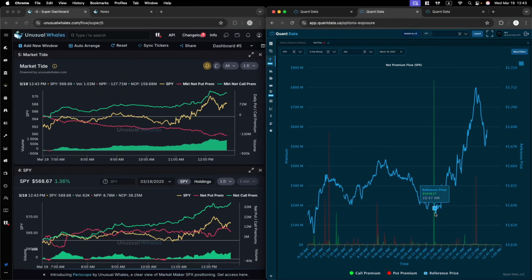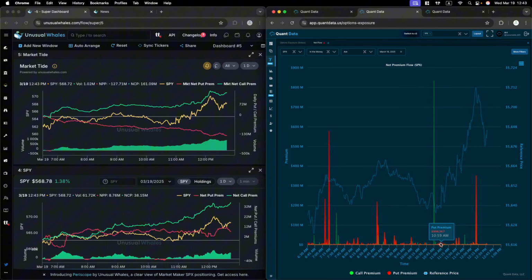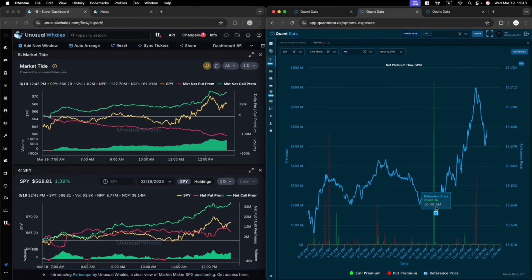Interestingly enough, you can see that right at 2 p.m., before the news came, this huge call spike around 1 billion. Right here, 1 billion call spiked, which is most probably most of that negative delta getting closed. And of course, after this spike, we basically nailed the bottom and started to slowly climb up.